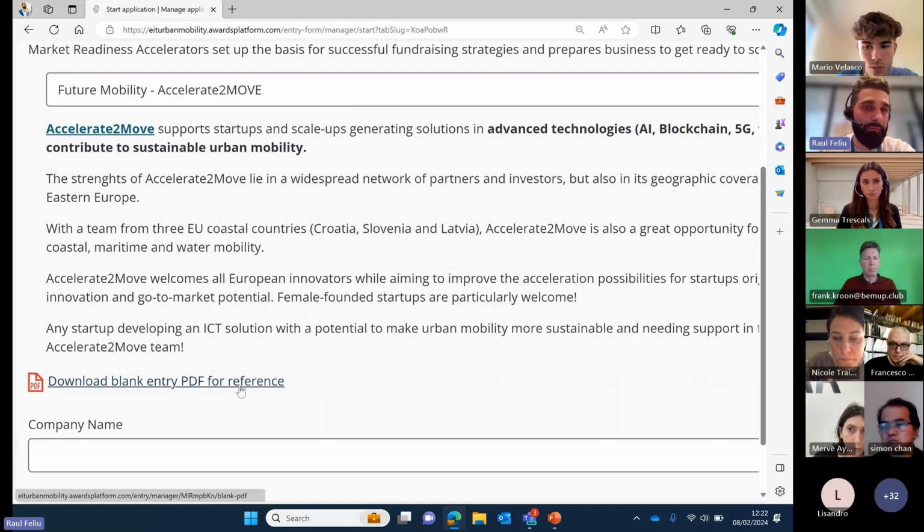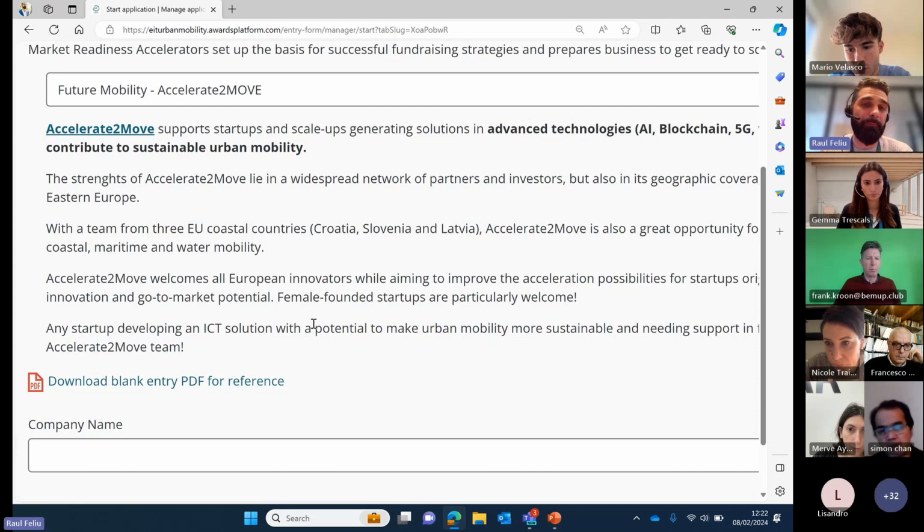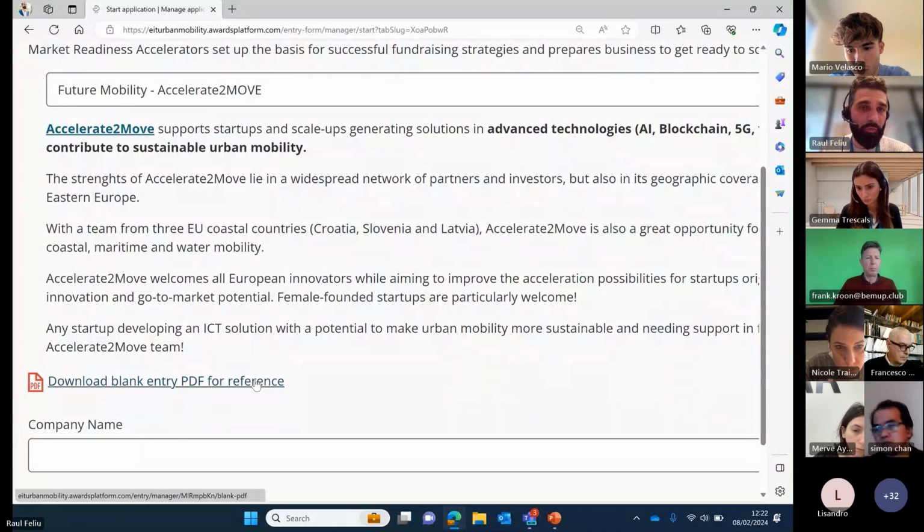You can download the application fields before starting the application. So if you download the blank entry PDF, you will get each one of the questions without the answers being filled, of course. And you can also find each question that you will be required to answer in the guide for applicants. So you can find that at Annex 1.